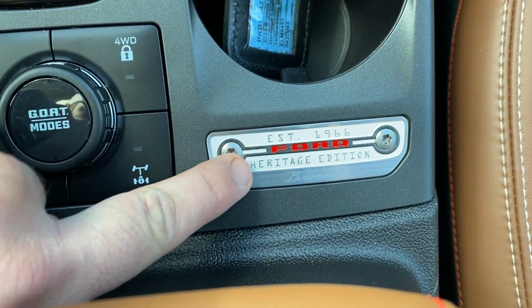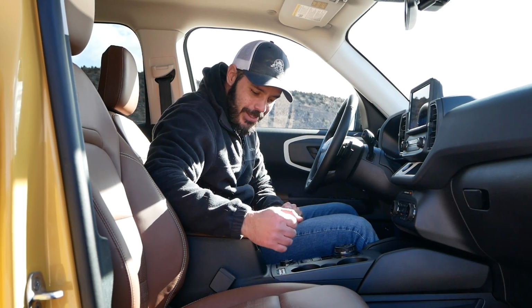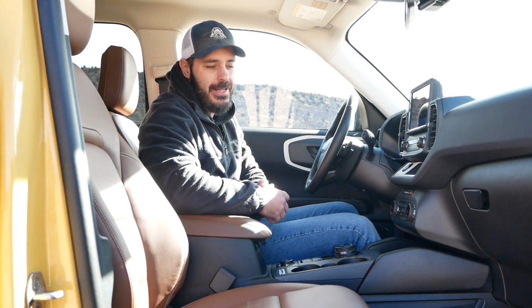These are pretty much the only nuts and bolts you can see in here, and they make up the front fascia of the Bronco itself. Again, this is what I'm talking about when I say that the designers, both the exterior and the interior, must have had a lot of fun designing this car.